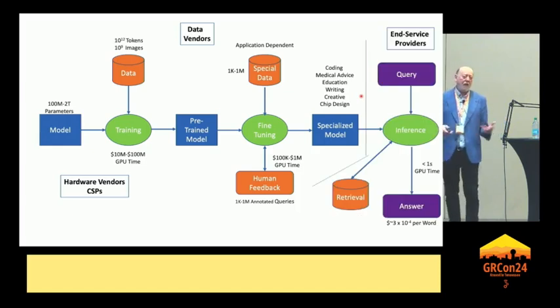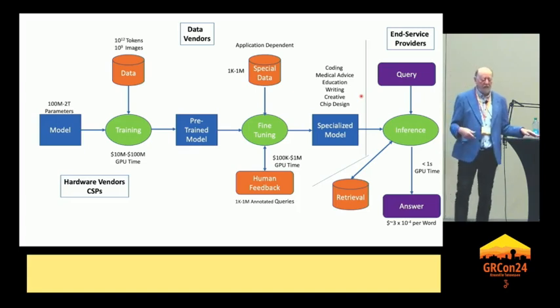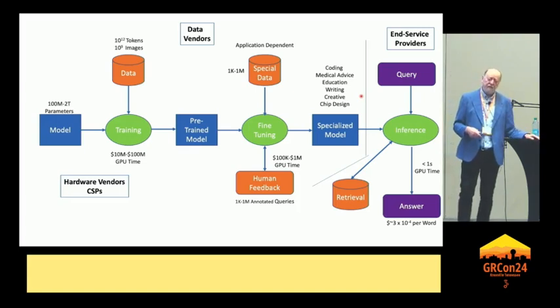And then finally we have a model which can be used and satisfy your queries. So now we have a model like ChatGPT, where we can ask questions and get responses and carry on a dialogue. And that's very quick. That part of the operation doesn't cost very much. We've paid for the training upstream, and now we can get the benefits of it.